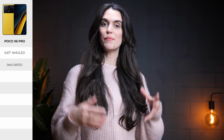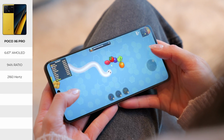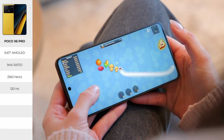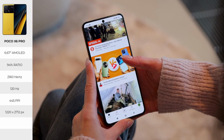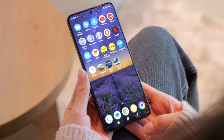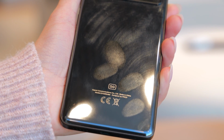Plus, this display comes with some high-end features usually found in flagship phones, like a pretty fast 2160Hz touch sampling rate. The refresh rate is the same as usual, sitting at 120Hz. This has become a standard on most smartphones these days, so anything less would be unusual. The pixel density is 445 ppi with a resolution of 1220 x 2712, and it has HDR10+. There is also a fingerprint sensor integrated in the display, which makes unlocking your phone easy and efficient. One downfall is that fingerprints are easily transferred all over the phone, so that's something to consider.